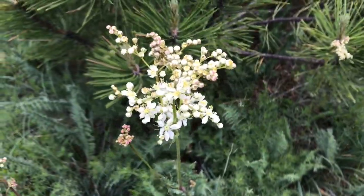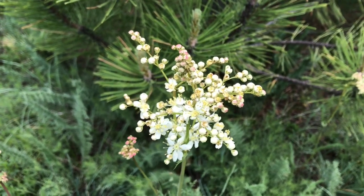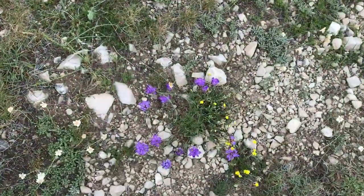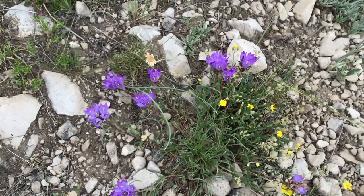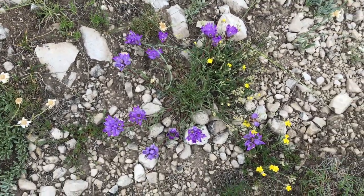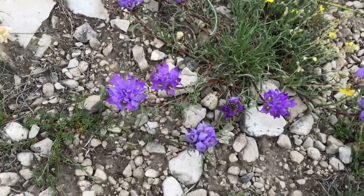This is spirea, not spirea, this is Filipendula vulgaris. The old name is Spiraea filipendula. I have shown this lovely Adiantum serbicus in my previous video about Golo Bardo, but this one is so beautiful here that I just couldn't resist to take another shot of it.